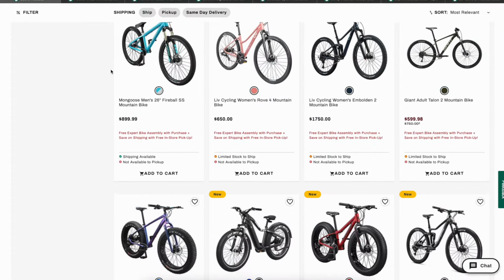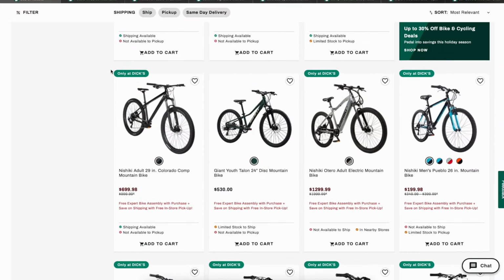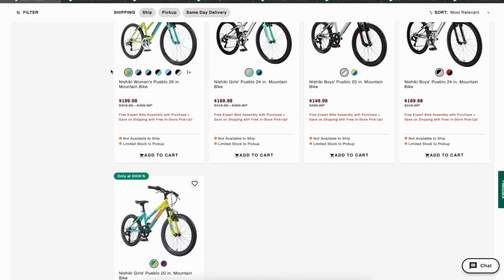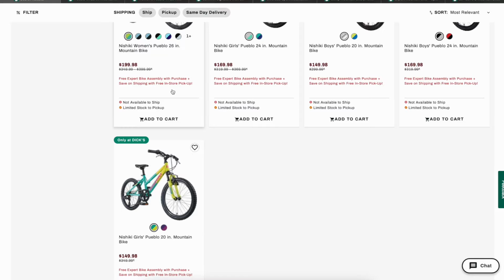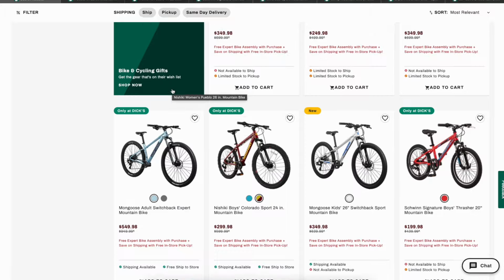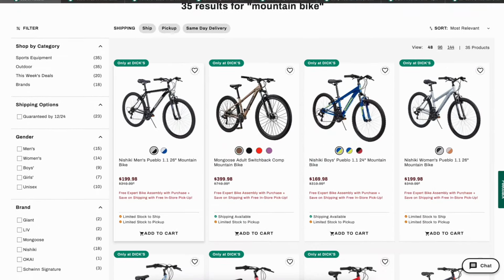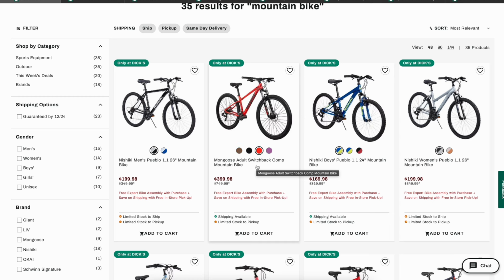Now, Dick's Sporting Goods has a couple of advantages, one of which is they actually have a bike mechanic on staff, and they set up and service their own bikes. The pricing is a little higher than Walmart, but that's because you get that extra bit of service from someone that's actually trained and is on staff. So you buy a bike at any given point, they can service it, get it ready for you, so it's rolled out the door, ready for trail riding.